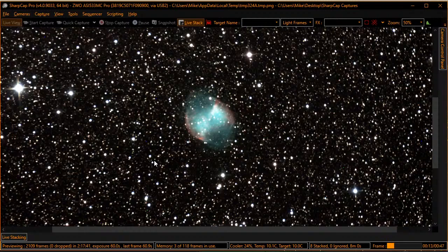M27 is one of the easier targets. It's close, it's bright, it's colorful. It's in a pretty star field because it's right in the Milky Way. It's a pretty nice one.